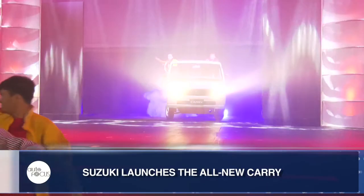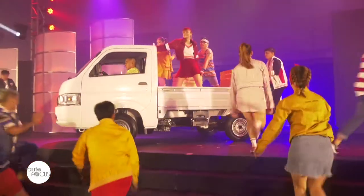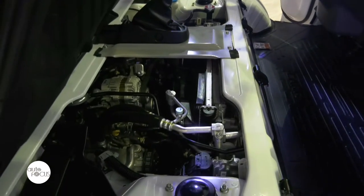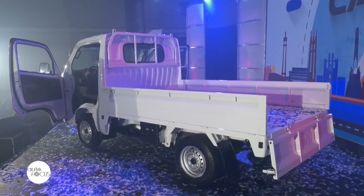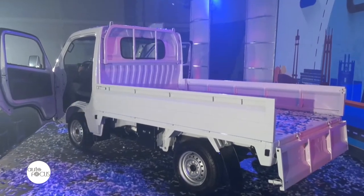Suzuki Philippines recently introduced the latest addition to their commercial vehicle lineup, the all-new Carry. According to Suzuki, the all-new Carry is designed to meet the needs of commercial businesses with upgraded features such as a stronger and fuel-efficient K15B 1.5-liter engine that delivers an output of 96 PS of power and 135 Nm of torque, and a wider and longer body with access to side gates opening from all sides, making loading and unloading cargo easier. And this will set a new standard for utility commercial vehicles in the country.